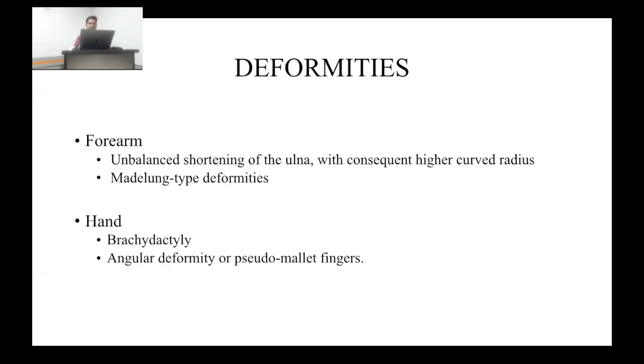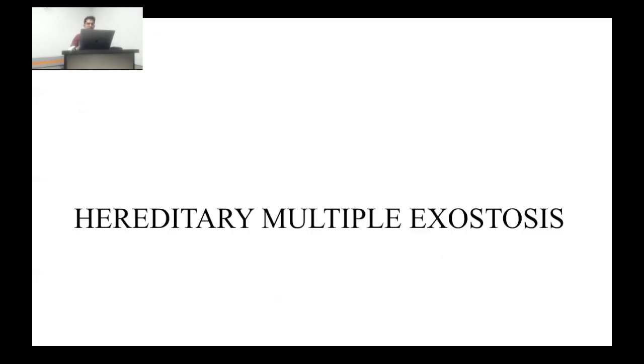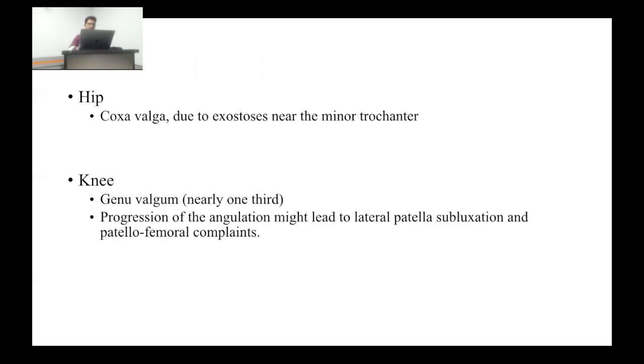Deformities are commonly seen in the forearm, as we can see here: unbalanced growth of the radius and decreased growth of the ulna, causing a Madelung type of deformity. Second is hand brachydactyly and angular deformity in pseudomallet fingers, which I did not really find in our patient. In the hip there can be coxa valga, and in the knee genu valgum, which was present in our patient. Progression of the angular deformity might lead to patellar as well as patellofemoral problems.